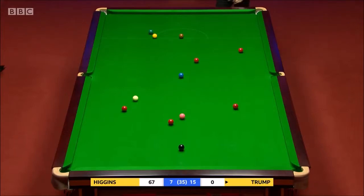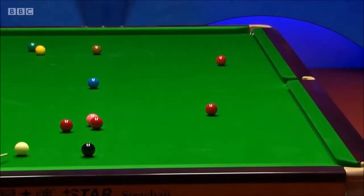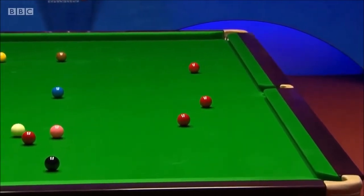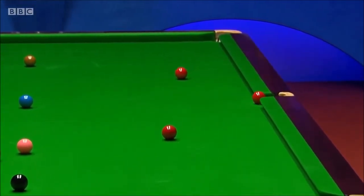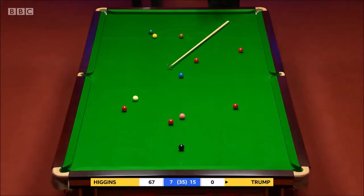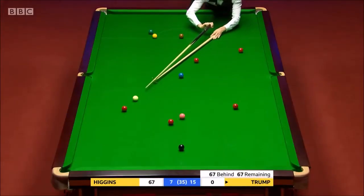Didn't see that coming, and maybe John just had at the back of his mind, I just need this red. Surely we couldn't have a respotted black. He needs all blacks with these 5 reds. It's a tall order.